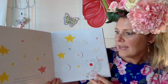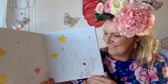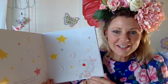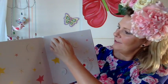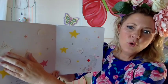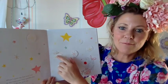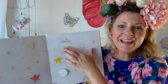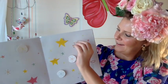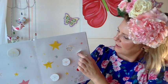When I open my box and look at my treasures, they sparkle like stars and fill me up with joy. What about you? What about you, Gemma? What's in your treasure chest? Let's have a look. Whiz. Boom! Ding! Zap! Whoopee! Spark! Pop! Wow, there's lots of things in her treasure chest. Twink, twink!